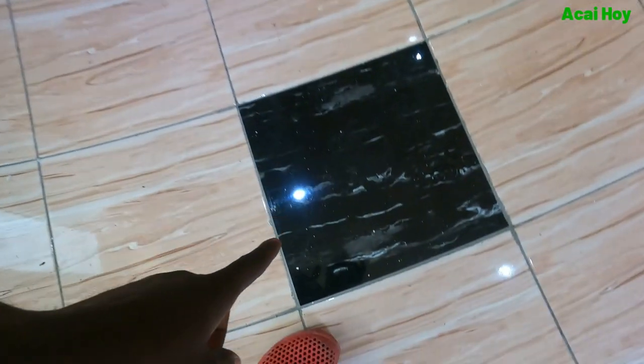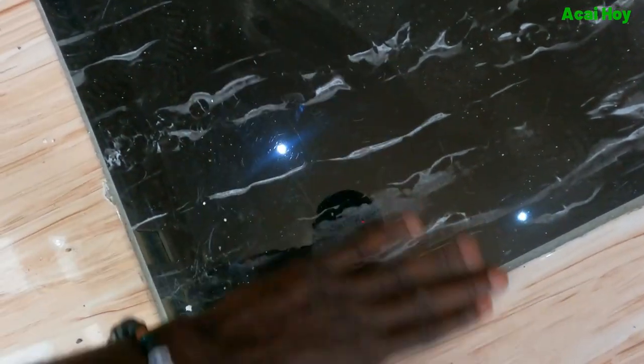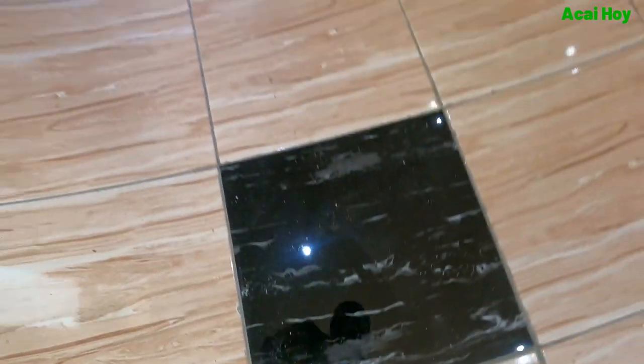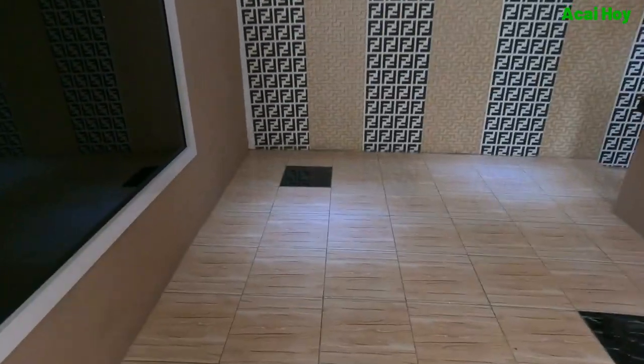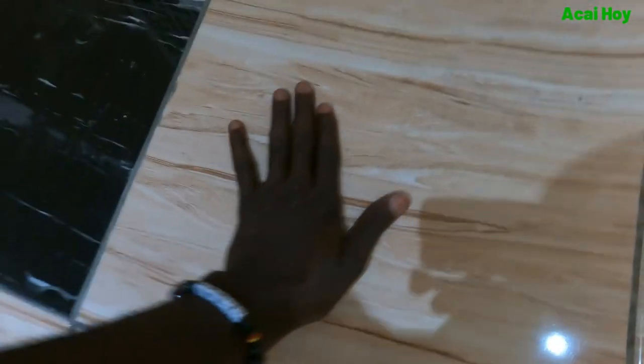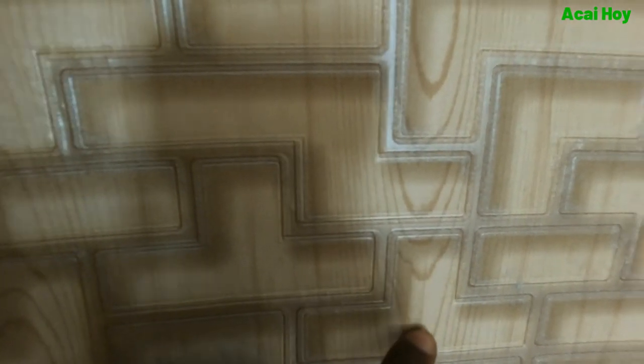Because if you look at the tiles also, they are black and white tiles, you see. It's white, it's black, same as the wallpaper. If you look very closely at these tiles, you see something like wood. I don't know if you guys can see the wood strip on it. This one also has the wood strip on it.